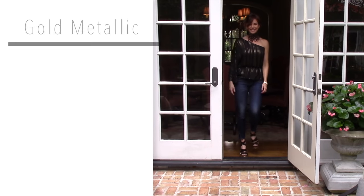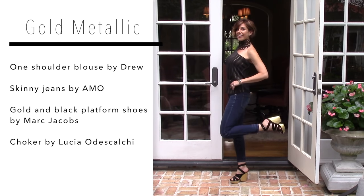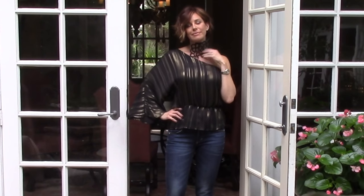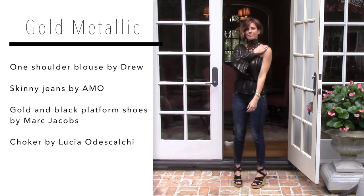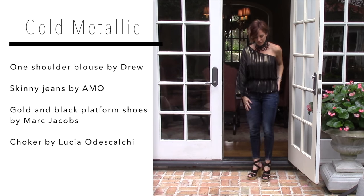Okay, so the next two looks now are going to move into evening. The first one that I'm going to show you is kind of a casual evening look, and you can modify this as well to get rid of the casual part, but it also taps into one of the biggest trends, which is gold metallic. Yes, we are revisiting the 80s yet again, starting with an off-the-shoulder blouse that also uses the bell sleeve, combined with the hottest jewelry piece this season, a thick, bold choker. Those are so hot. In this case, I paired it with skinny jeans and then some gold metallic platforms to complete the look. Very 80s inspired.